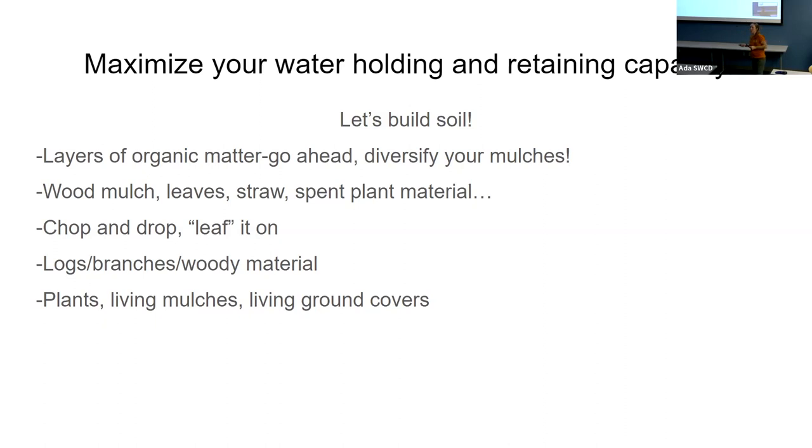I've been experimenting a lot with building some of these tanks for my swales in particular. Is anyone familiar with hugelkultur? Yes. Hugelkultur is a super, super cool permaculture technique where you're basically taking all of your debris from your space. Maybe you have a tree that needed to come out or something, and you're laying down big logs and then little logs and then leaves. It's like glorified lasagna gardening, and you're making a big mound.